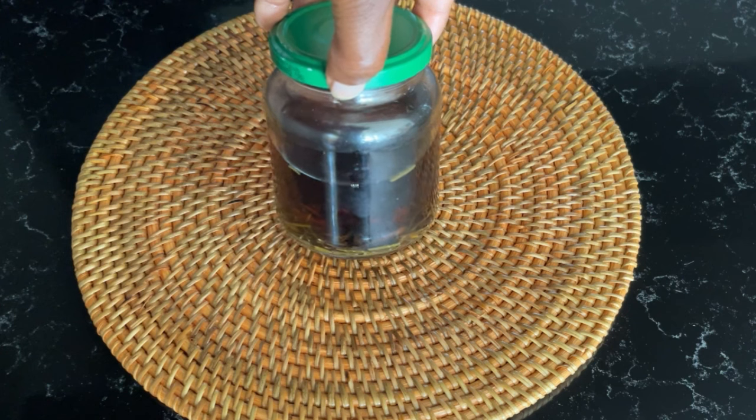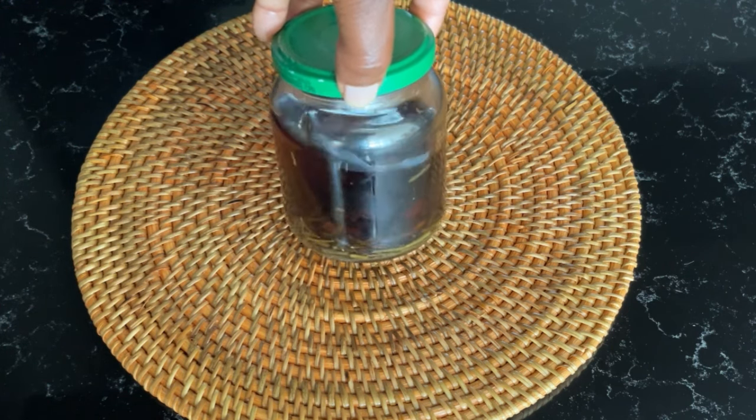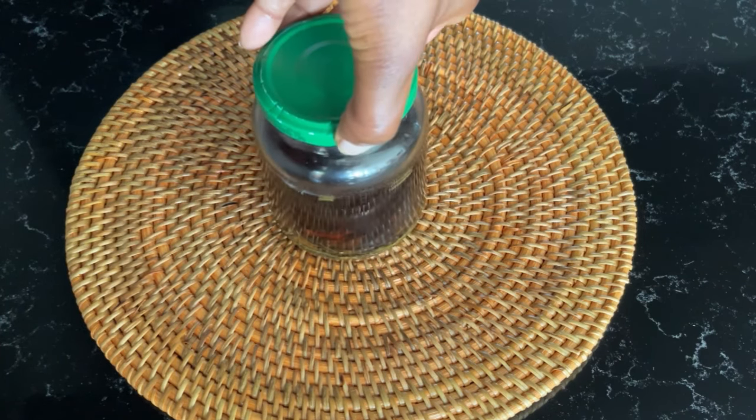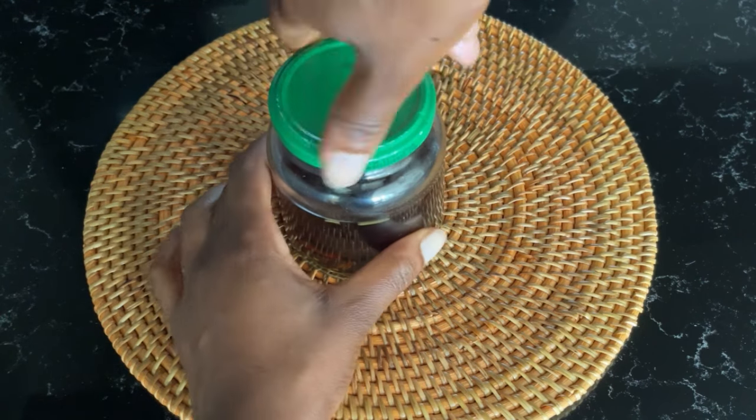So now this is how mine is looking after keeping it for 12 hours. The longer you keep it, the more benefits you are going to get out of your ingredients. So I'm going to go ahead and strain out my water.